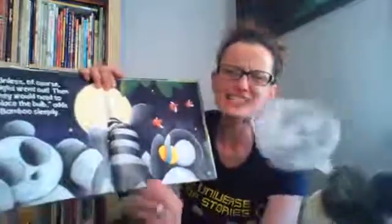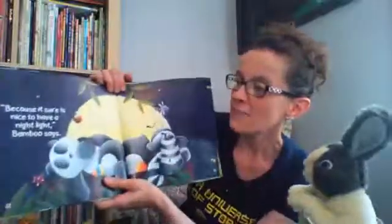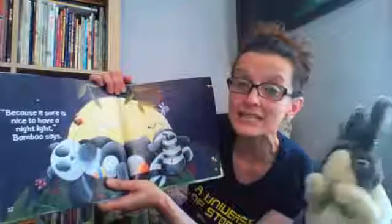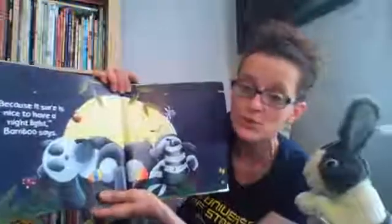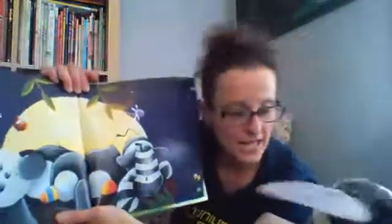Really sleepily, because all this talk about the moon has made me really tired. Because it sure is nice to have a big night light. That makes us feel better when we go to sleep, Bamboo says. Christina, do you have a night light when you go to sleep? Yes, you do. Yes, it makes us feel a little bit better when we sleep at night. And that is the story of Bamboo and Friends, the Moon.